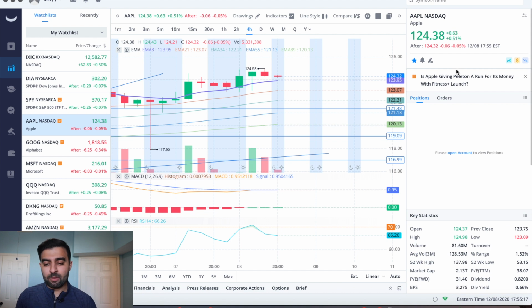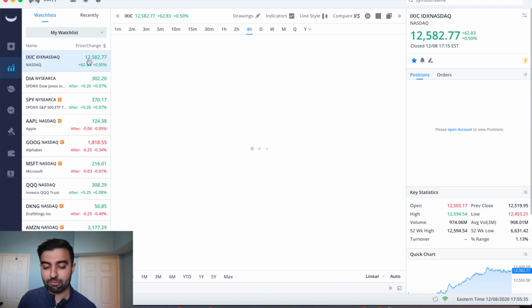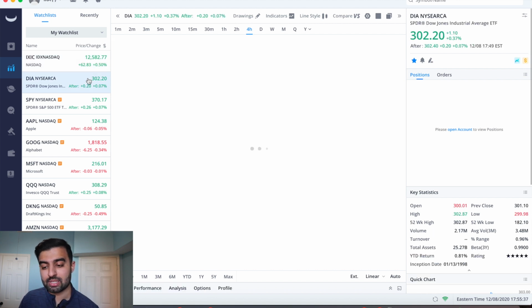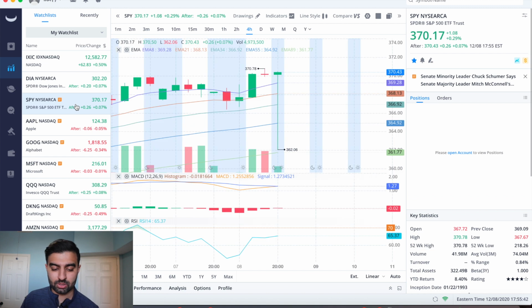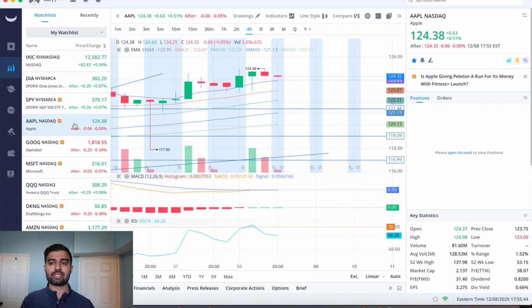So Apple was up another 63 cents today, which is 0.51%, continuing that upward trend that we've seen in the past few days, which is great news. Right in line with the NASDAQ, which was up 0.5%. The Dow was up 110 points, which is 0.37%. And then the S&P was up 0.29%. So right in line with the NASDAQ, a little bit more than the Dow and the S&P 500.